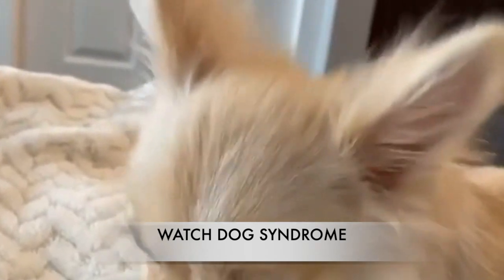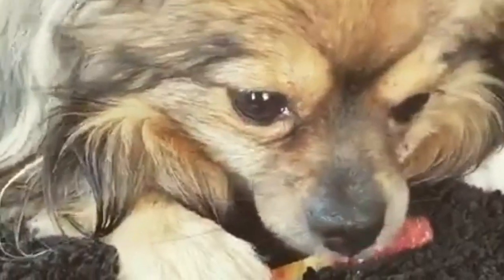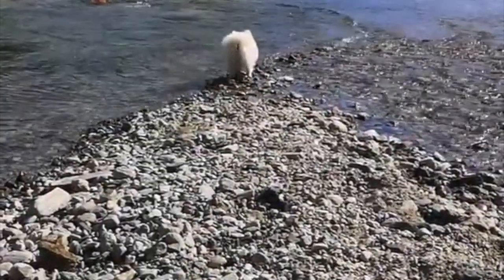Watchdog syndrome. The Pomchi was bred to be a high-alert dog, and these dogs take their jobs very seriously. Owners have even claimed to see their pups' ears twitching even when they appear to be sleeping. These dogs are quick to bark at anything that seems suspicious, which can make them somewhat troublesome for those living in condos and close-knit neighborhoods. The barking tendency can be toned down if you socialize them and train them to ignore certain stimuli.